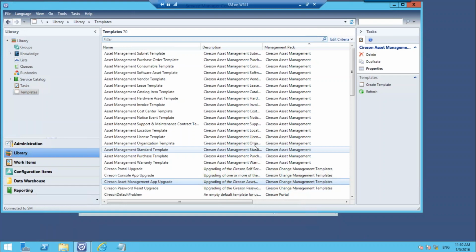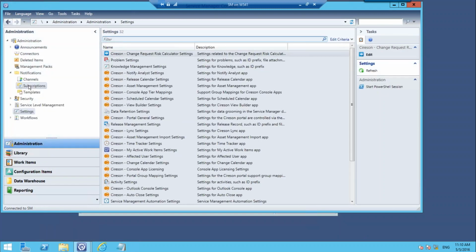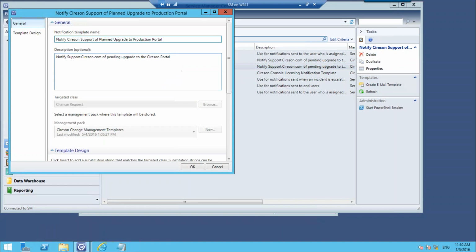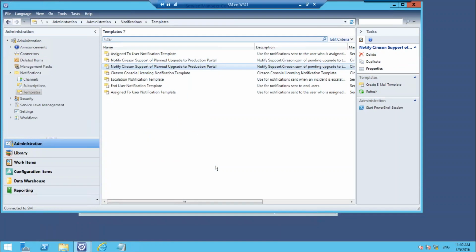Some of the other templates that we have here as a demonstration was a notification template. There's no reason why, when these changes go through, we don't have an email that notifies external people of a change that's coming up. Hey, we're going to be rebuilding our portal on this particular date. And automatically email support@cyrusson.com to let us know that the change is happening. So we're starting to automate and pull in the workflows and use the tools that we actually have here in front of us.